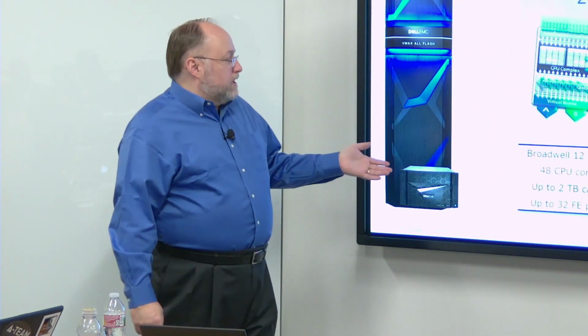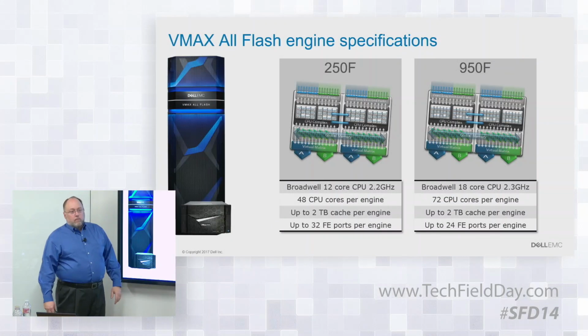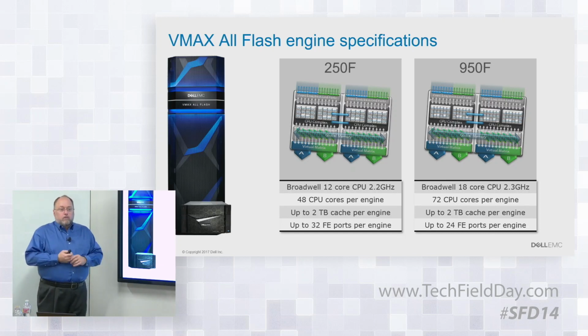Hardware specs for the individual components. The real differences here are the number of cores and the speed. Not a lot of speed difference. Our Intel chips have high fans running on them, so we keep them cool so they all run in turbo mode from Intel, right?